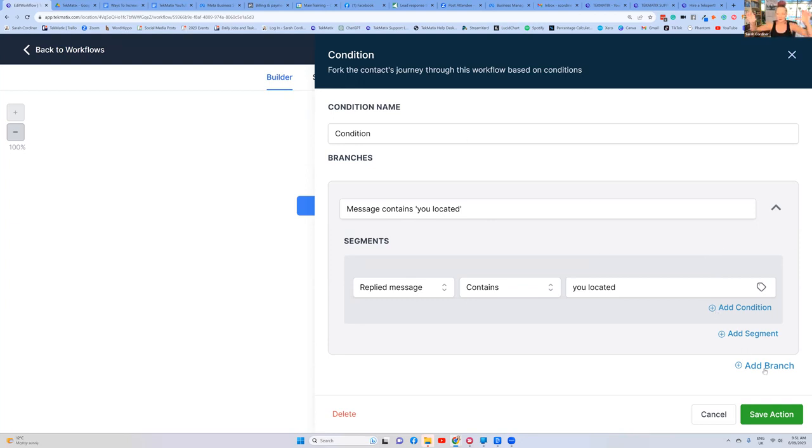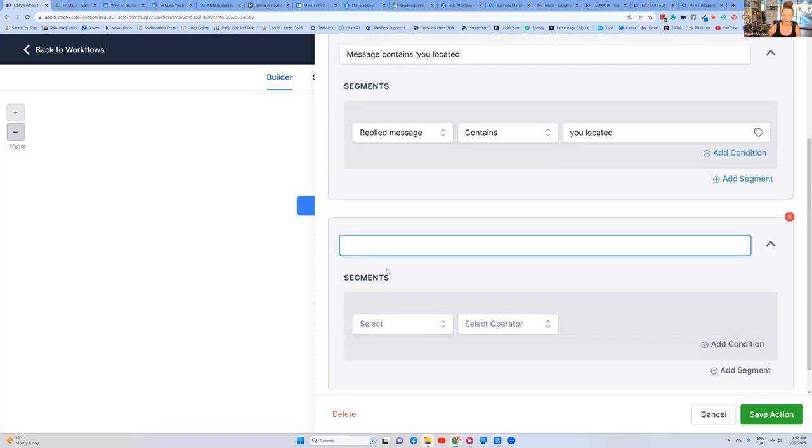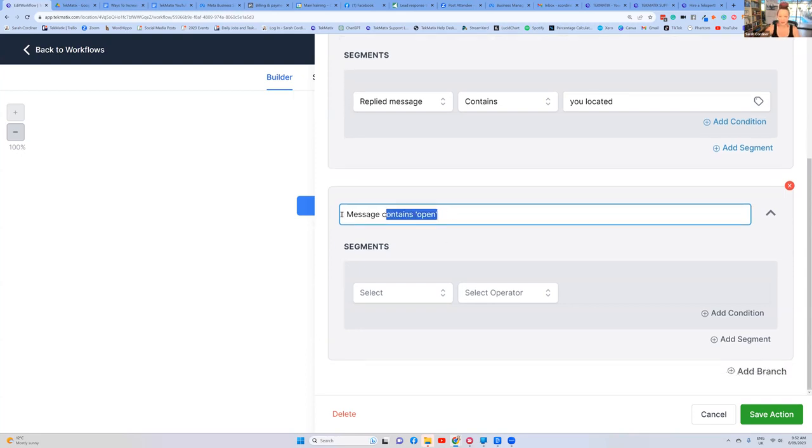But before we start putting our replies in, we want to add in all of our branches, all of our frequently asked questions. So I'm now going to press add a branch. Let's pretend this one is, what are your opening times? So I'm going to use the same format. Message contains the word opening times or open. Okay, they're more likely to use terms like, what time do you open, rather than what are your opening times, right? So this is our note to self.